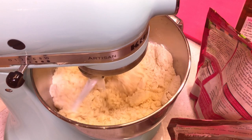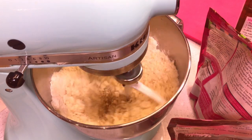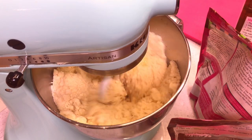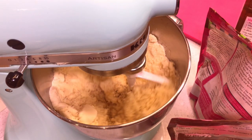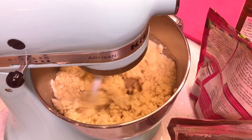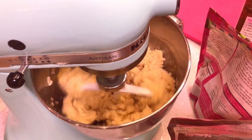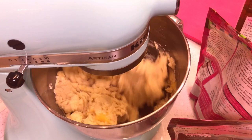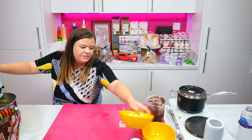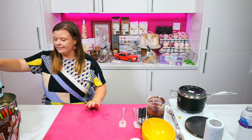I've got the flour all mixed in, so it looks a bit like crumble. And then I'm just going to add the eggs slowly, if they'll come out of the bowl slowly. This does make quite a loose mixture. So if your cake mixture looks a little bit loose and a bit runny, it's supposed to, don't worry.